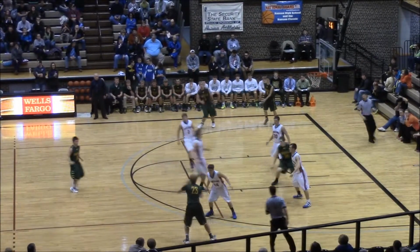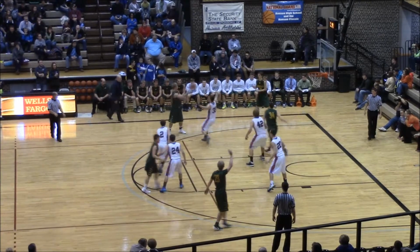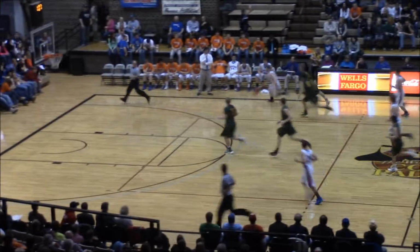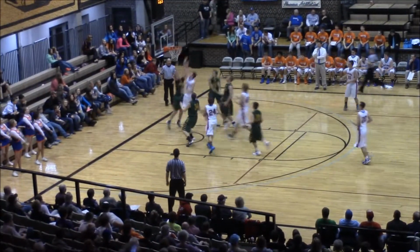Backside rebound by McNary. He'll hurry it up the right side of the floor. McNary now brings it to the wing, stops, gets it to Zenz. Now around the left corner it comes. Here's Holmstrom from 3. This one is short, no good. Rebound is taken by Ty Kinneberg. As Trojans bring it back the other way, Kinneberg will take it to the basket.